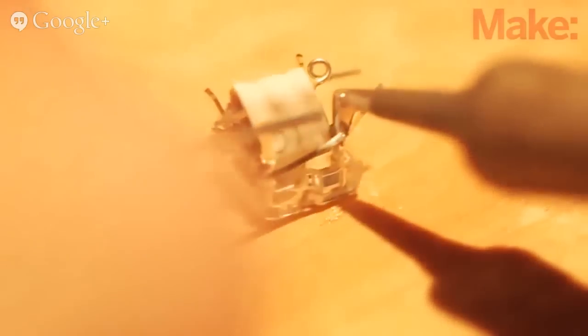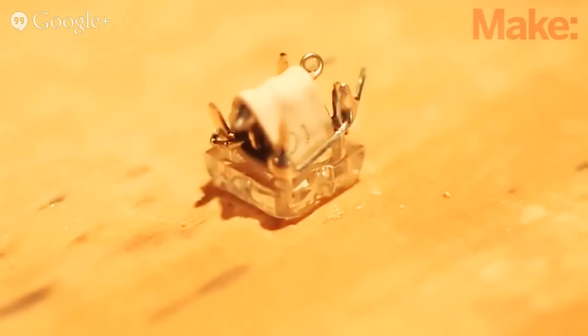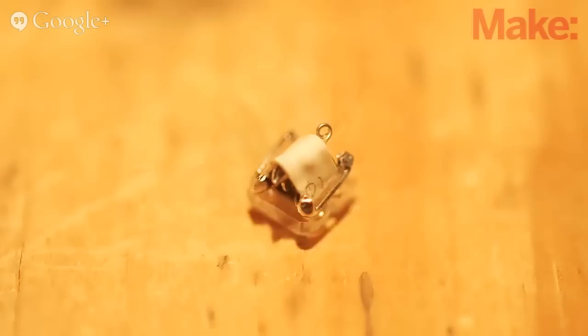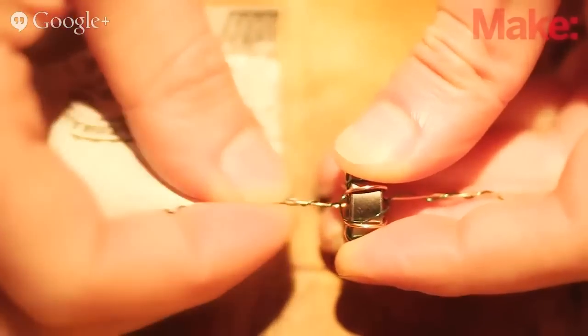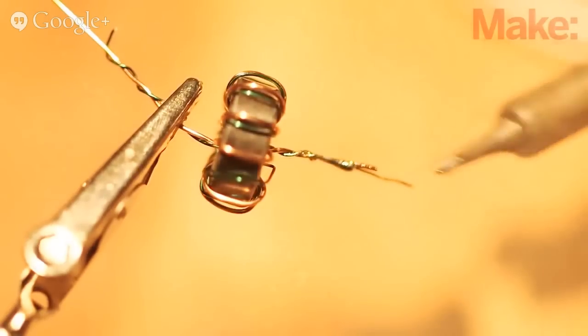Butt the flat side of the transistor against the back side of the LED as shown, and wrap the outer transistor legs around the LED pins on each side and solder them in place. Then snip the excess leads from the LED and transistor legs. Next, we'll trim and sand off the enamel on the wires protruding from the toroid. Twist one side's wires together and then solder them.